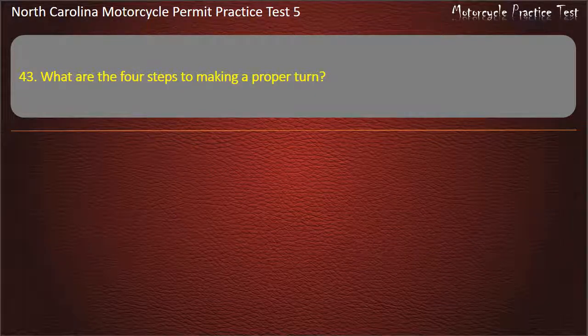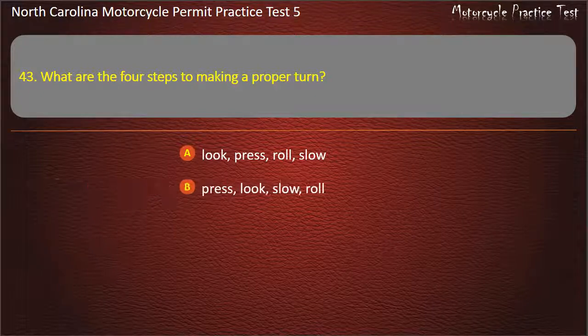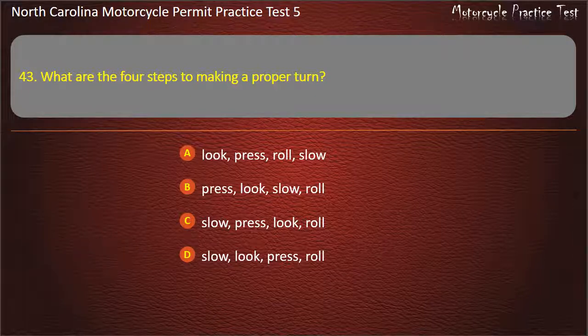Question 43. What are the 4 steps to making a proper turn? Look, press, roll, slow. Press, look, slow, roll. Slow, press, look, roll. Slow, look, press, roll. Answer: slow, look, press, roll.